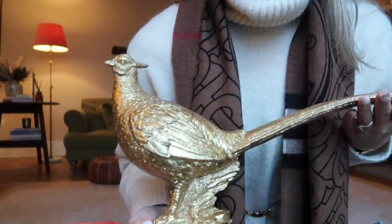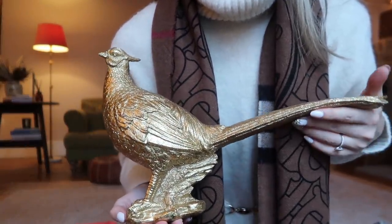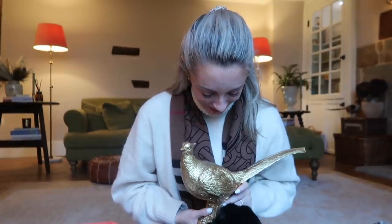Isn't she fabulous? Isn't she just the most bougie pheasant you have ever seen in your life? What do we think, guys? Petronella? I quite like Petronella, but if you guys have got any more ideas that would sound good with Fenella, I think Petronella is going to take some serious beating. What do you think, Dexie? What do you think of your new friend?